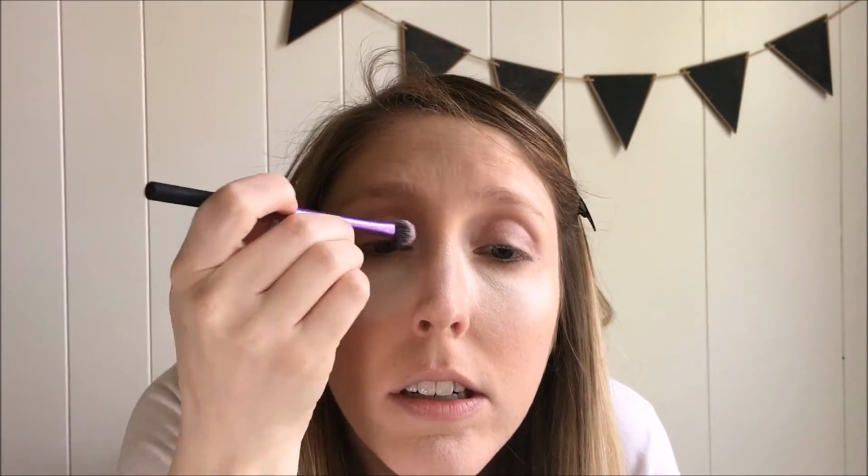So I'm just taking this and I'm gonna tap it on my lid. So once I get that applied all over my lid, I'm gonna go back in with the darker crease shade that I used, Unexpected, on the same Real Techniques brush, and just blend.